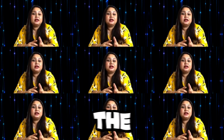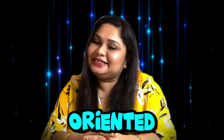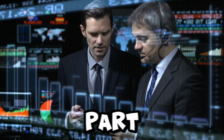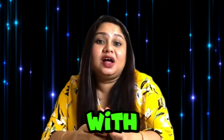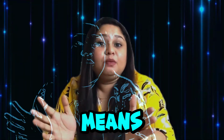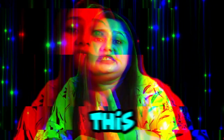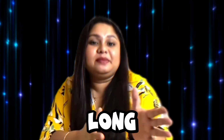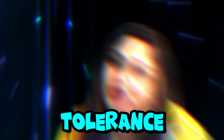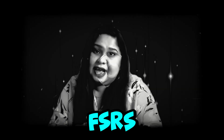Last year alone, the fund soared by 43.77%, a testament to its growth-oriented strategy. And the best part? It's cost efficient with a low expense ratio of just 0.035%. That means more of your money goes to work for you. But keep in mind, growth stocks can be volatile, so this fund is better suited for long-term investors with a higher risk tolerance.